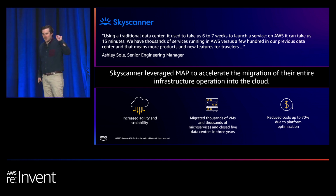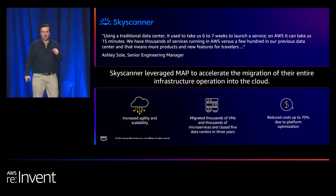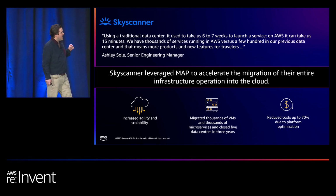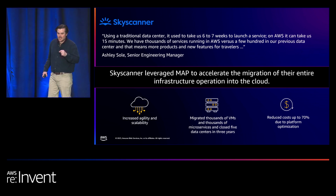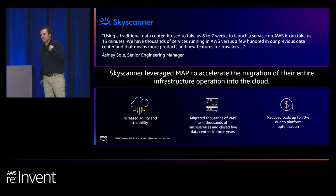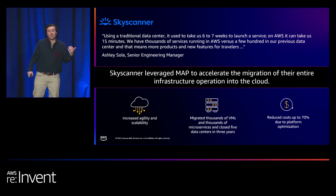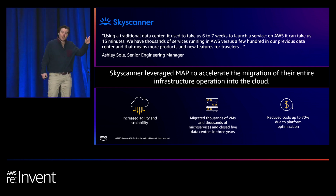And as you see from this quote, if you've been able to read it already, don't bother if you haven't, it used to take them 6 to 7 weeks to launch a service. And at AWS, it can take them 15 minutes. And so that means Skyscanner was able to not only reduce their operating costs by up to 70%, they were able to increase their agility and scalability, and now there's more features, right? More features that any of you who are customers of Skyscanner get to take advantage of. And again, even things like the performance you get out of the platform with that scalability, the results that you get when you do a search on Skyscanner come through really, really quickly because they're using all of that elasticity. And they're doing a lot of this on Spot instances.